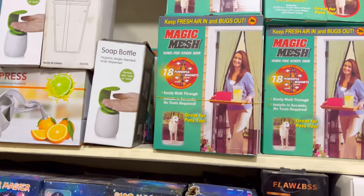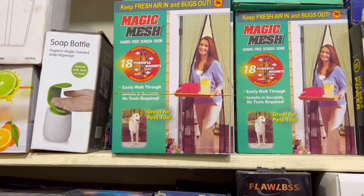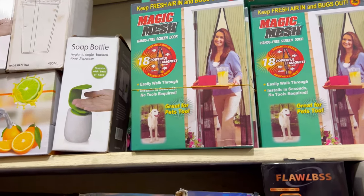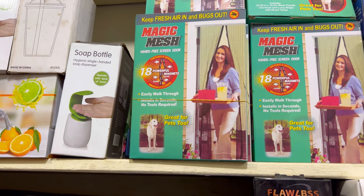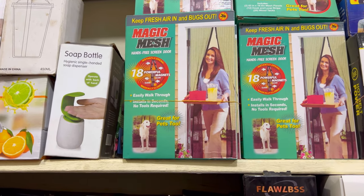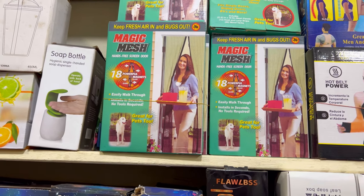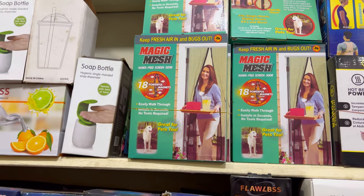What is this one? Magic mesh. What does this do? That's to prevent mosquito from entering the door. It's magnetic. You don't need to say, Junior, close the door, mosquito is entering. How much is it per one? 2,000. Do you sell it per dozen? Yes. You can buy by one, you can buy it by dozen.